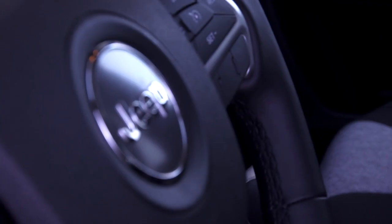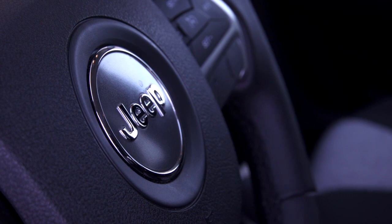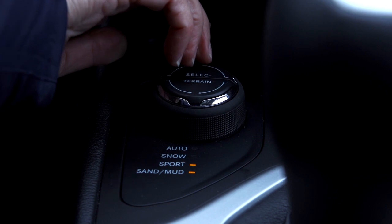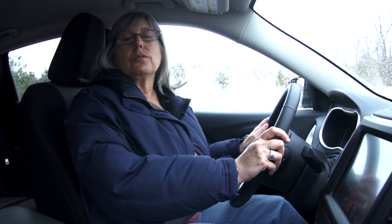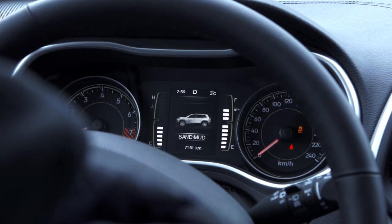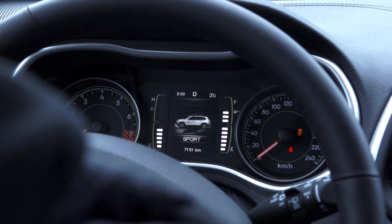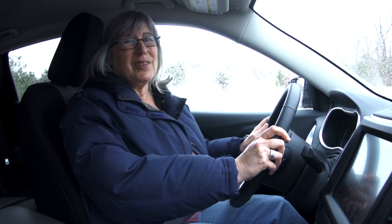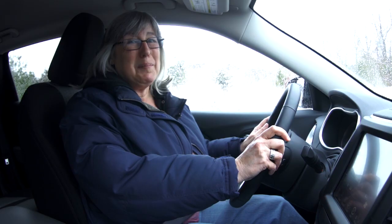There are 2 available 4x4 systems. The base one, the Active Drive 1, which is what I have here, is a single-speed transfer case, but you can set it into snow, sport, or sand and mud, depending upon what's under your wheels. If you want to get a little rougher and tougher, there's Active Drive 2. That has a 2-speed transfer case with low gear and lock. And that one gets you the Trail Rated badge, which is what Jeep calls it after it's gone through a series of tests and passed them all, although Jeep doesn't really tell us exactly how much it's got to ford or how much it's got to climb.